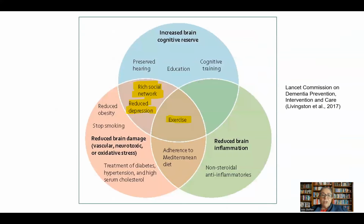And this image, as you see, which is rather busy, shows that in the work that we're doing, we are preventing dementia through three overlapping processes of increasing cognitive reserve, reducing brain inflammation, and reducing brain damage. And it's not insignificant that physical activity, exercise, is at the heart and does all three of those things, and that reducing depression and increasing social connectedness and a rich social network then helps both enhance and increase brain cognitive reserve and reduces brain damage.